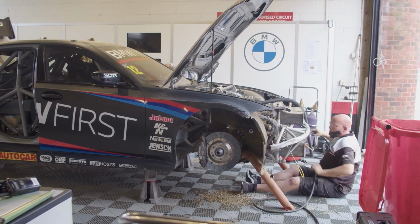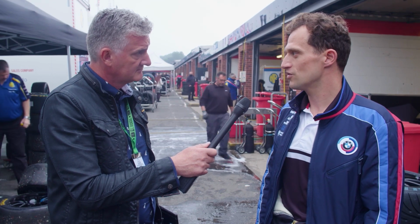So the car's fine. Good to go again, but lining up on the last row of the grid, it's going to be very tough in the next one. Hopefully the heavens will open or something will happen, because as we've seen from Colin, if you start back there, he's not been making any progress, and he's a three-time champion, so it's tough.